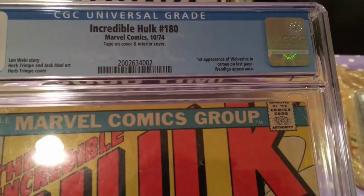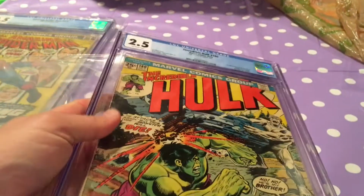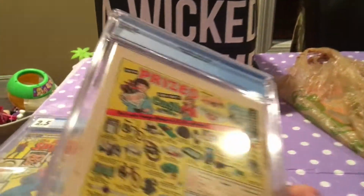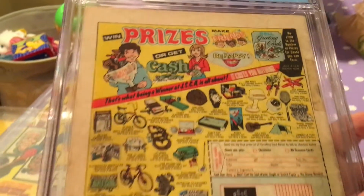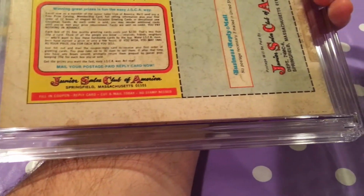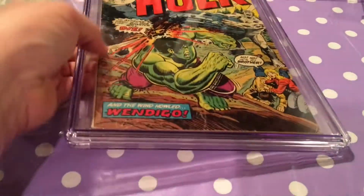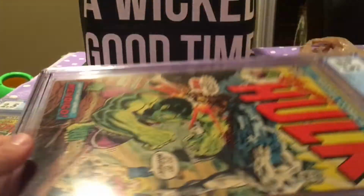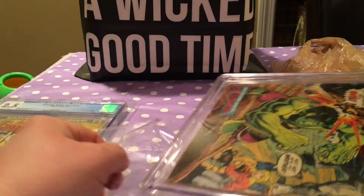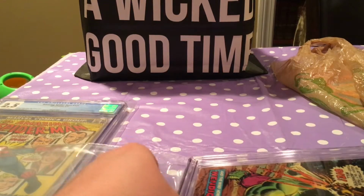Yeah, I did mention that it's the first appearance of Wolverine in a cameo on the last page. Of course, Hulk 181, which I also have an 8.0 of, is his first full appearance. There you go. And I think I have an 8.5 of Hulk 182. So I've got the whole trilogy now, at least. I'll definitely get a better condition copy of this book, but I got it for a good price. It was a steal. So just getting it graded made it worth a lot more money. It was worth it to get graded for this book in particular.